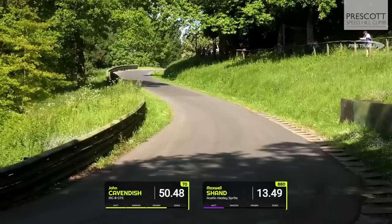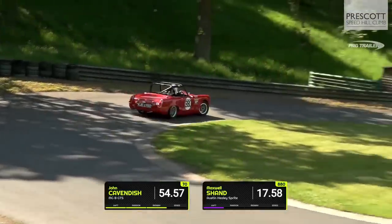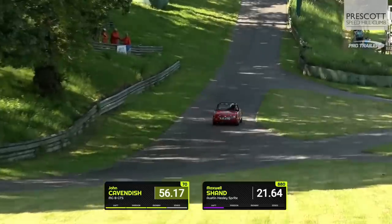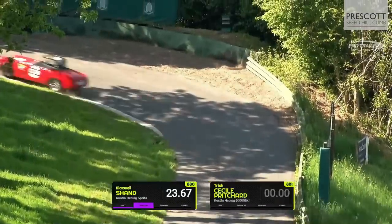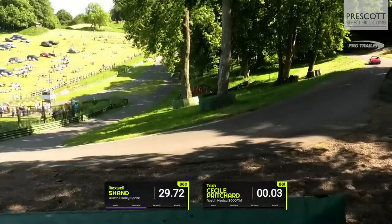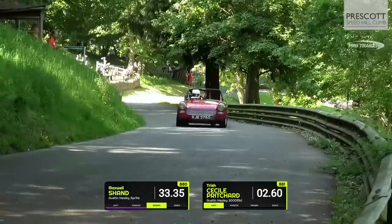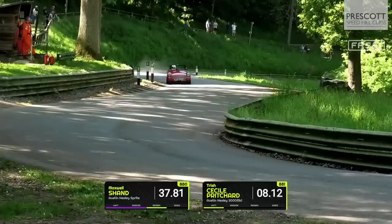Max Shand in another Sprite. What we're looking at, of course, is the Healey Sport Championship, not the Revington, that's the Triumphs, which operates through the year, and people gain points according to their position in the class each time, and I think the best 8 scores count towards the championship.